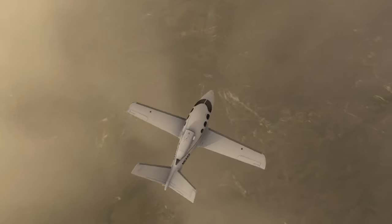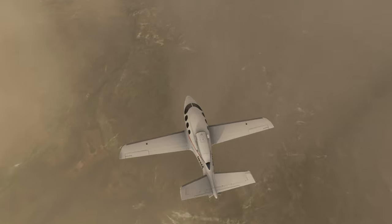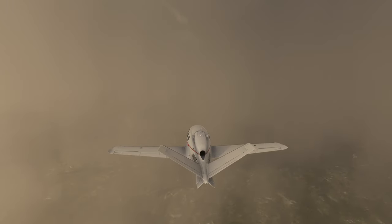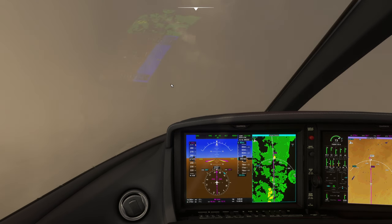It's a good thing, though, that everything underneath us right now is just the same. So we're not missing out on much. We don't have hills or mountains to dodge. There's nothing to worry about for a long time. We could fly for probably another hour and a half before we need to start worrying about our altitude.